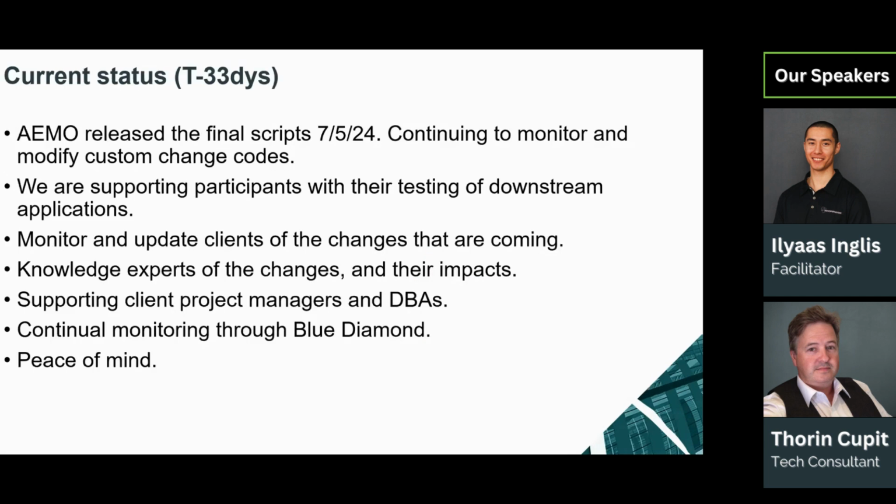Where we are at the moment, 33 days from deadline. Yep. AEMO have released the final scripts earlier this month. So we're now preparing those production scripts for release to our clients, negotiating their preliminary testing, then their verification testing after the release. For most clients, that means they're testing their downstream applications that pull that data back out of the database to make sure that the new flows and new table structures still work with everything they've got going. Right. So it sounds like we've been doing a lot in this space then.